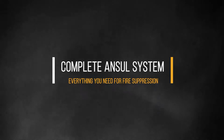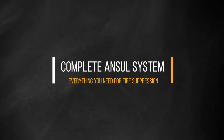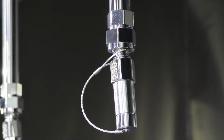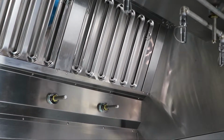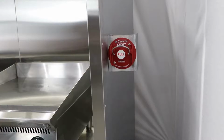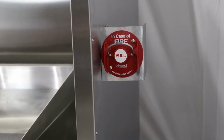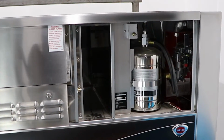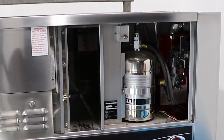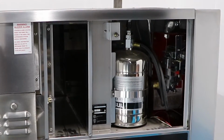Our self-contained Ansel system includes every component necessary for fire suppression: nozzles, plumbing, fire detection, manual pull station, tanks, ottoman, charging cartridge, and Ansel media are all included.